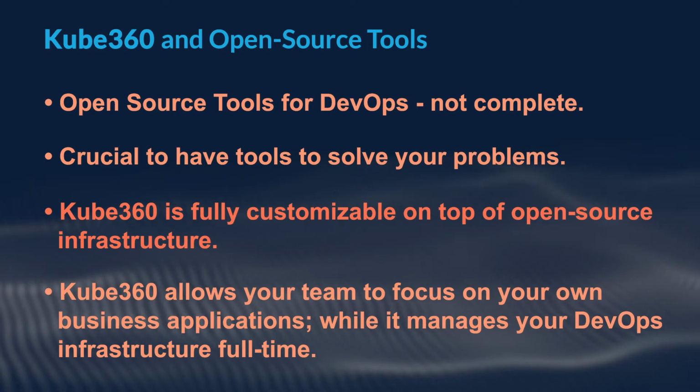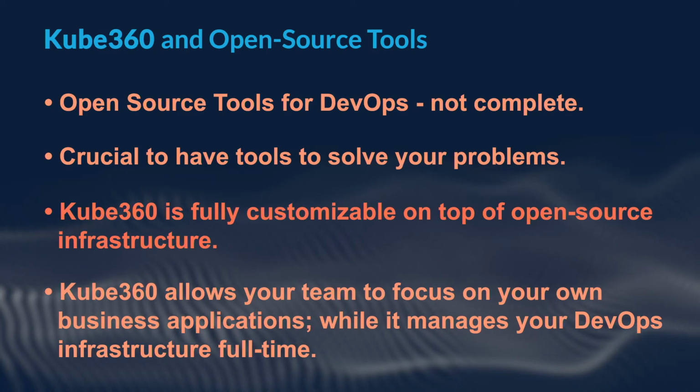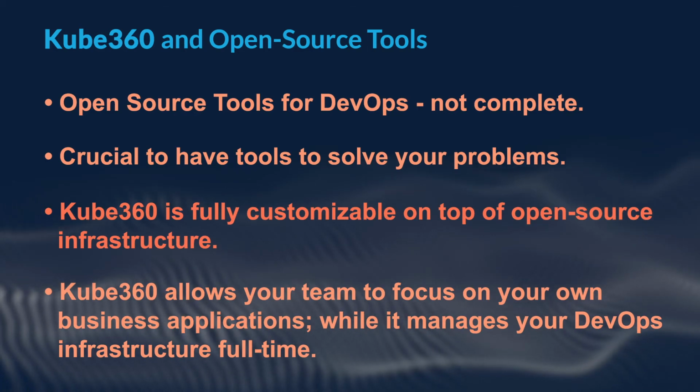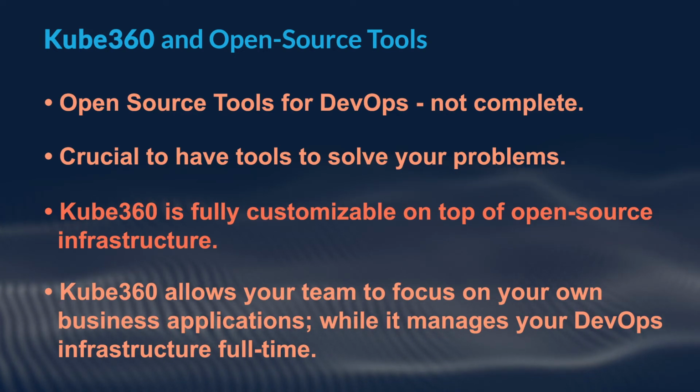Kube360 provides a layer of best practices and pre-configuration that's fully customizable on top of open source infrastructure. Our goal isn't to convince you to operate your system a certain way. Our goal is to accelerate you forward with known best practices on top of proven open source tools. As these tools evolve forward, so does Kube360, while your team can continue to focus on maintaining your own business applications. You don't have to be in the full-time DevOps infrastructure business. That's our job.